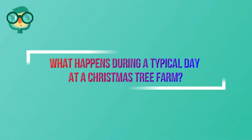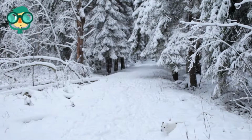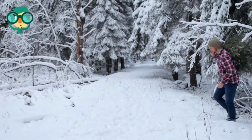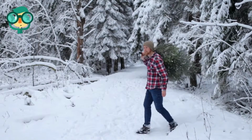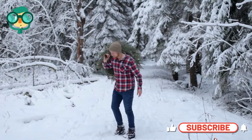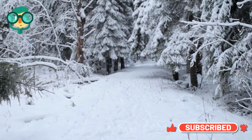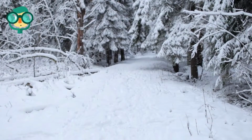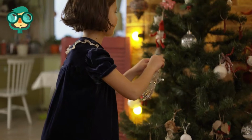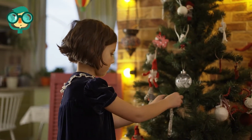What happens during a typical day at a Christmas tree farm? A Christmas tree farm is a highly seasonal business, so the day-to-day tasks of a business owner vary greatly with the season. Spring is the time for preparing soil and planting trees. Late spring and early summer are the time for trimming trees, which is done once per year. Summers are spent mowing between rows and applying weed control chemicals as necessary. Late fall and early winter are the time to cut and sell trees.